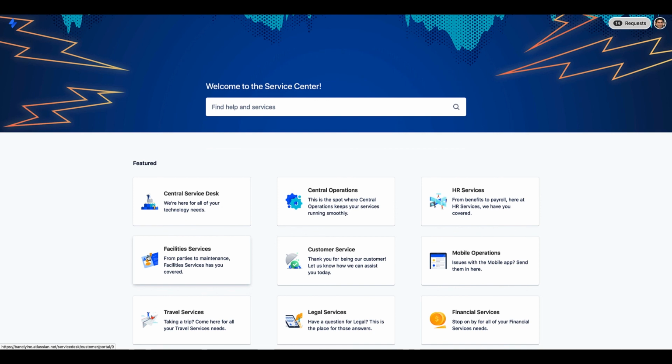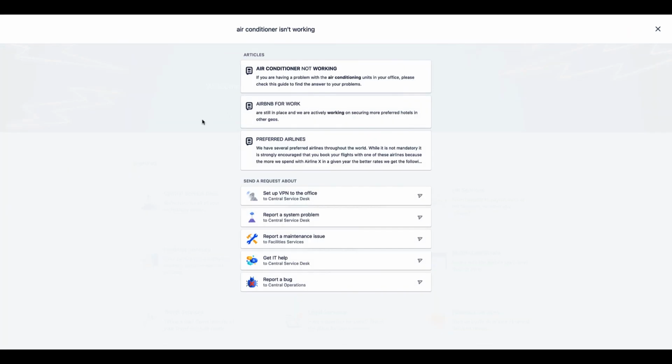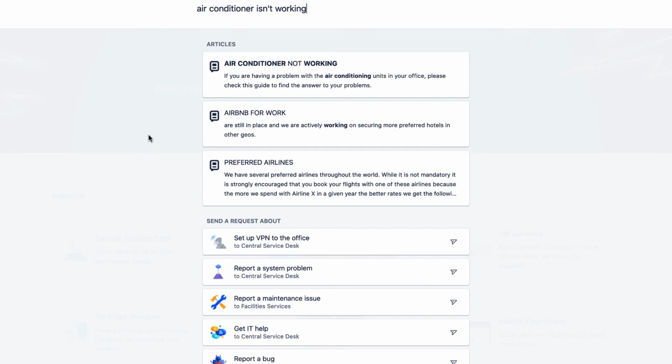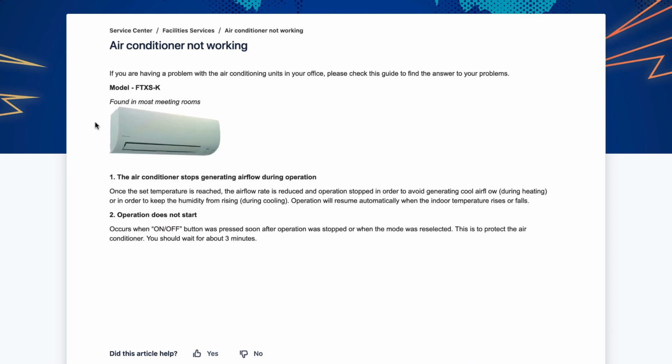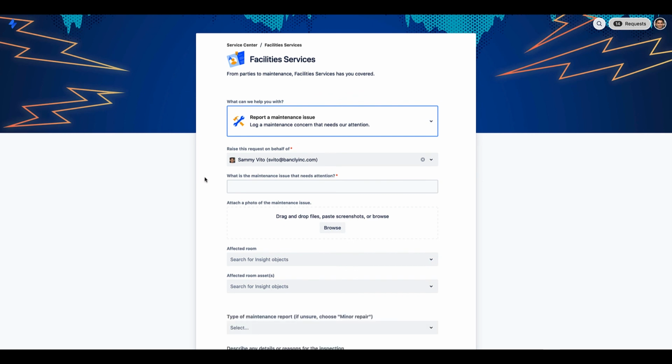Now let's head over and take a look at a facilities use case. Let's say I'm an employee and an air conditioner isn't working in one of the meeting rooms. I don't know where to get help, so here I can enter what I'm looking for into the search bar. This will automatically surface relevant information, including knowledge base articles. And as I mentioned prior, our embedded Smarts intelligence will also remember frequently searched and viewed articles and forms, bringing them to the top of your results list. Let's take a look at this result here. In this case, it's telling me what to do and where to report the broken air conditioner. I'm going to go ahead and fill out and submit this request.